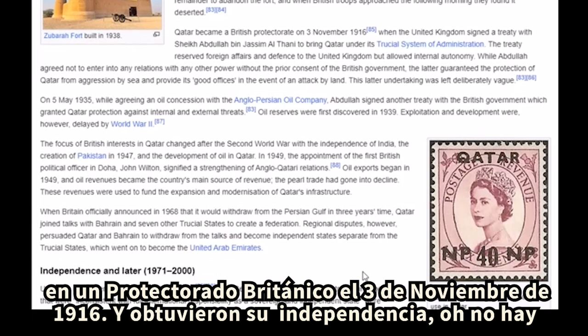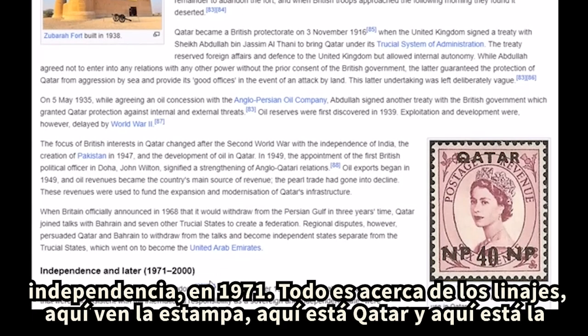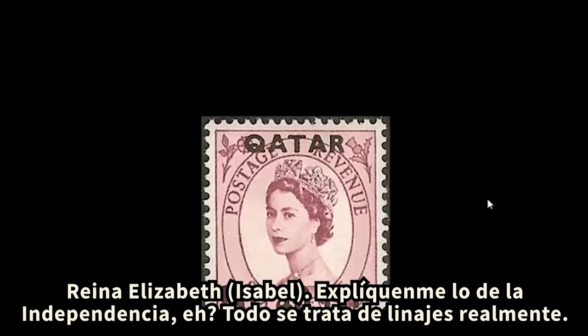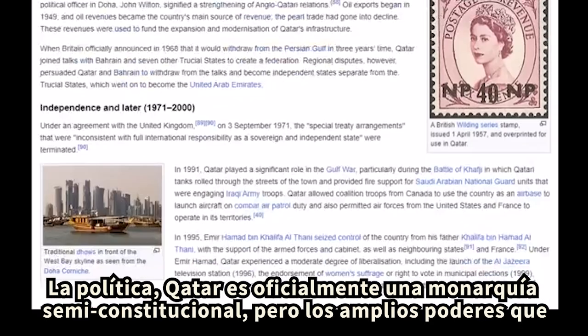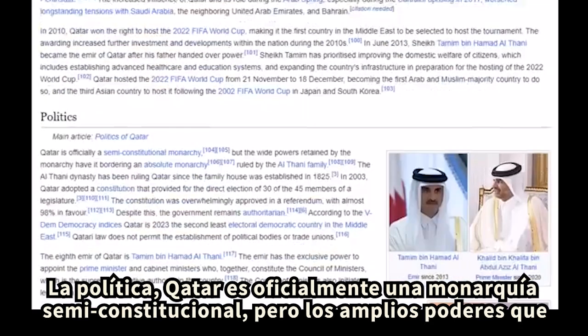Well, independence, there's no such thing as independence, you know, in 1971. It's all about bloodlines. And here you see the stamp, it says Qatar, and here's Queen Elizabeth. Well, you explain to me about independence, eh? It's all about bloodlines, really. And the politics, yeah.